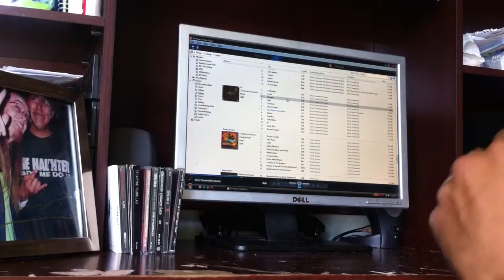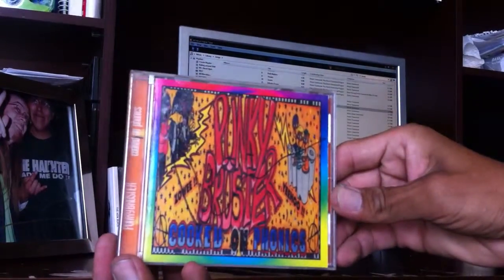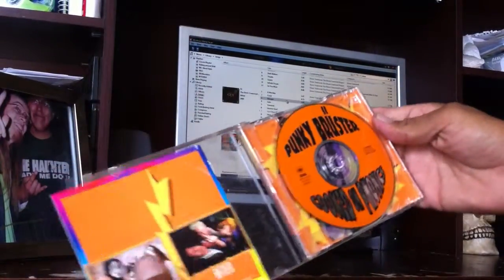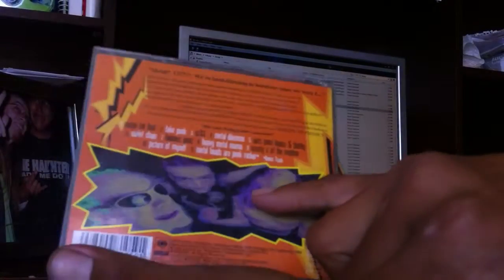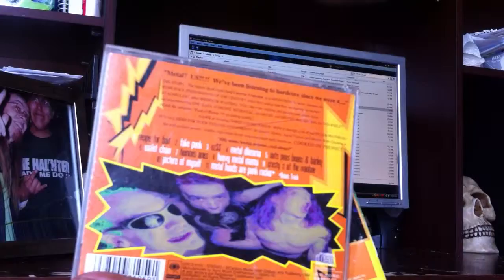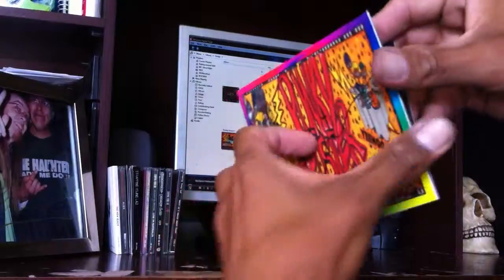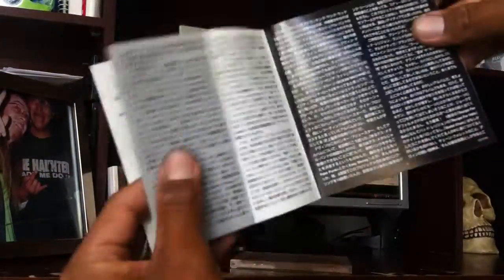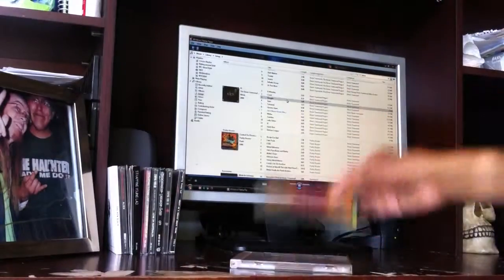I'll start first up with Punky Brewster. As you can see here, artwork's a little weird because this is the Japanese edition of this album. So along with the CD here, this is the Japan import. So I get a bonus track, can you see that? On the CD itself, so I don't have to go to YouTube for it. So everything's in English here, but as you turn the pages a little more, look at that. It's all in Japanese. So if you can read Japanese, this might be a cool addition, but yeah, so kind of cool. So that's the Punky Brewster album.